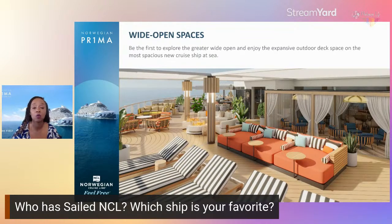How many of you like just walking around the outside of a ship, right? You are sure to find more than enough space to dine al fresco with friends and family, or like some of my friends like to do, chill on one of the sun chairs, get a nice little drink, a slice of pizza, and keep it going.